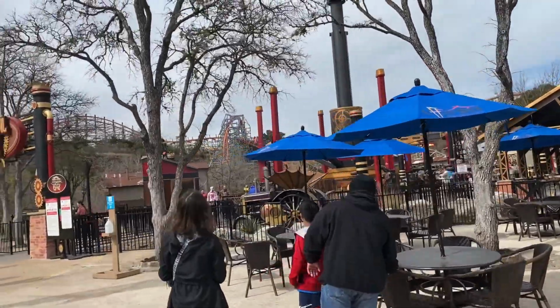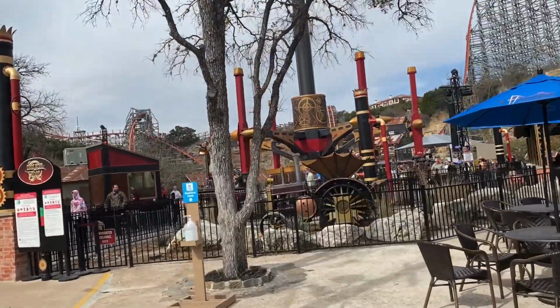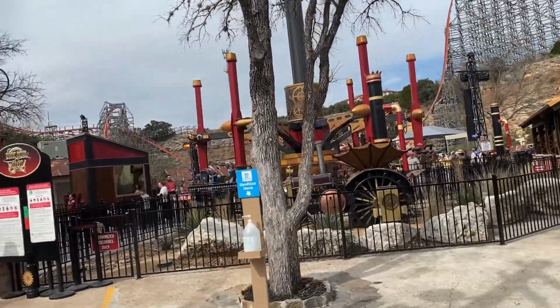It's been a minute since I've actually been on Daredevil Dive, partially because I'm so freaking terrified of it. So, hey, let's ride it right now while we're here.